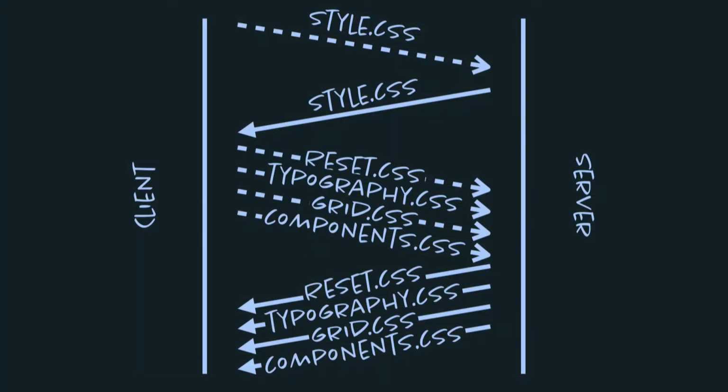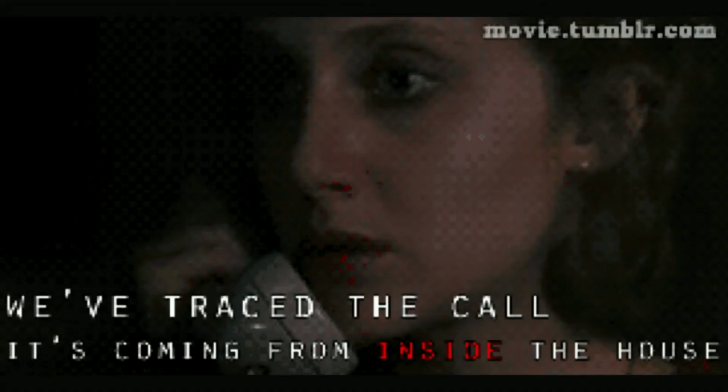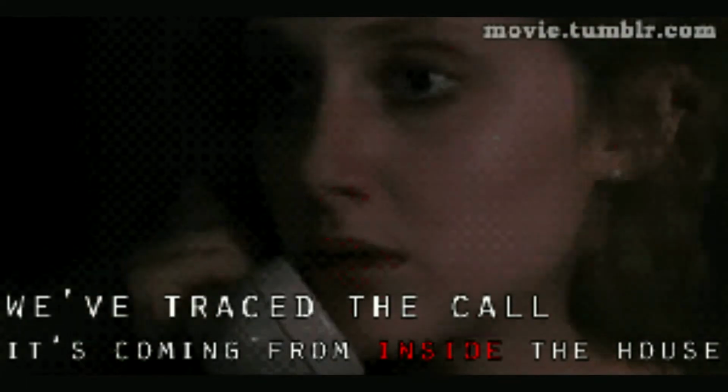Basically, this was the paradigm we were getting. What the browser would really like to do is, at the point it has received style.css, start building the CSS object model and begin building that render tree. However, as soon as it opens style.css, it finds references to 4 more style sheets, which it has to then go back over the network and get, pausing CSS-OM construction completely. The CSS is kind of coming from inside the CSS.